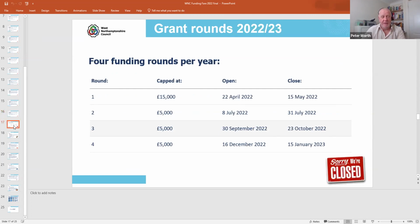So for this year, for community funding only, we have 4 funding rounds available. At the moment, we're closed, but we open on the 8th of July for grants up to £5,000. So the way that we're working at the moment under the current policy is that the first round of every financial year will be for grants up to £15,000, followed by 3 rounds of grants up to £5,000.